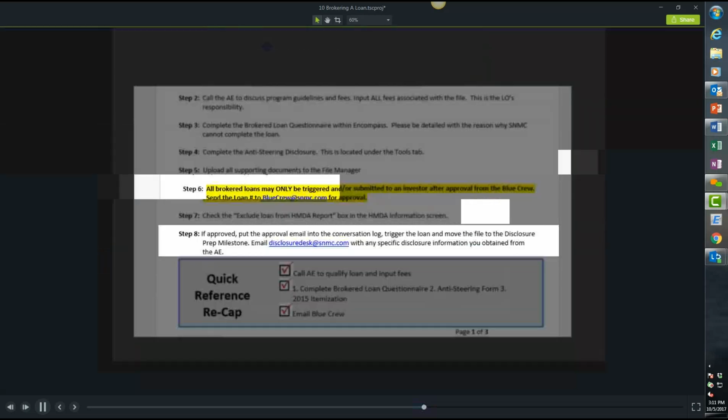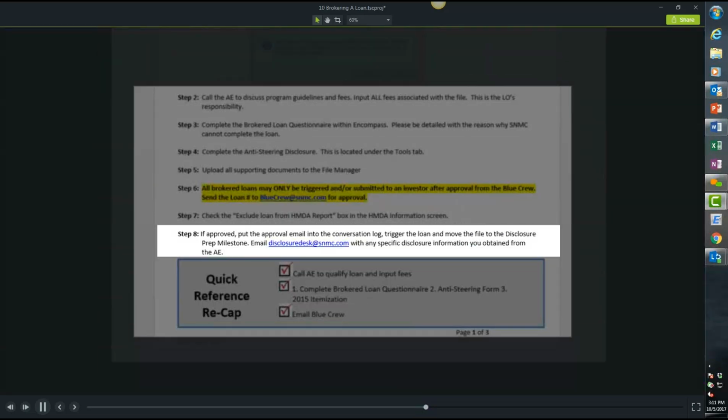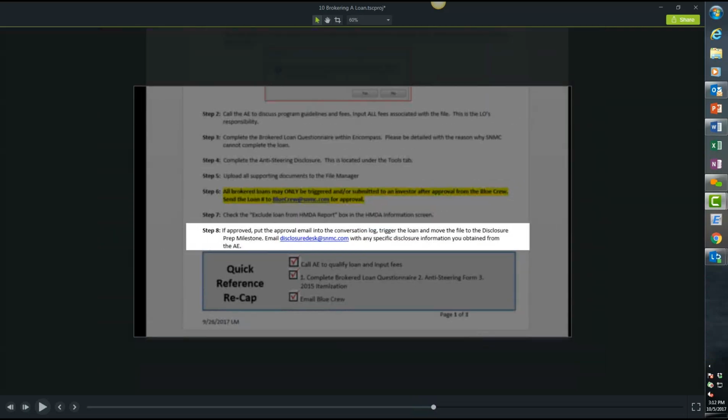And the last step is to place notes in the conversation log. That way, when disclosure gets your file, they know that it's already been approved and that everything's in place as it should be. If you have any specific instructions for the disclosure team, their email address is listed here. You're welcome to reach out to them for instructions.